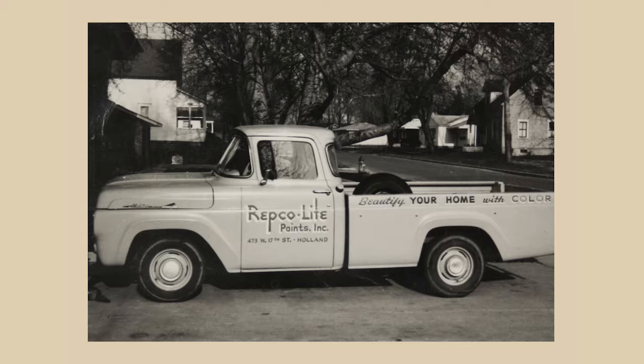So now it expanded. Now we left Holland and we went to Saugatuck and Douglas. We went to South Haven. We went to Grand Haven. With the same system of delivery? Same system. My dad would go.